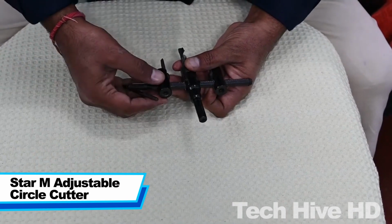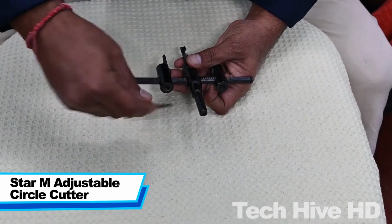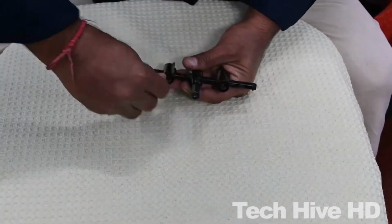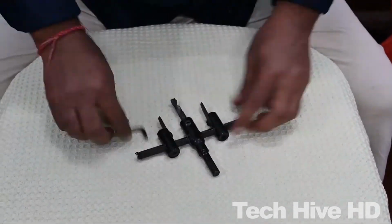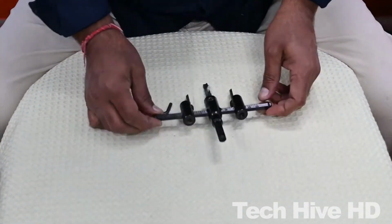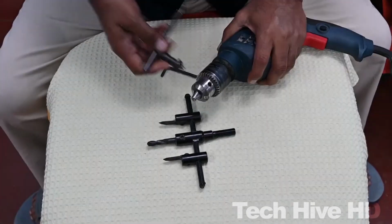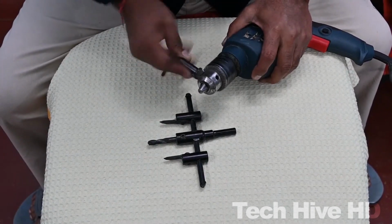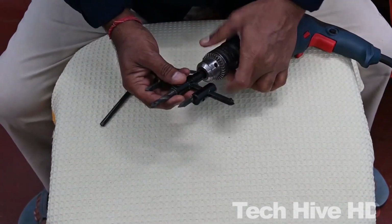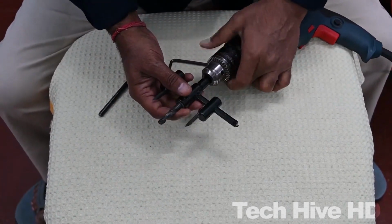Star M Adjustable Circle Cutter. This adjustable circle cutter provides precise cuts on wood and gypsum boards. It can also be used for sealing light, pipe, and duct holes if required, but it is best suited for gypsum and wood. The body and drill are constructed of high carbon steel, while the changeable blade is made up of high-speed steel. This circle cutter is used with a drill, and the maximum RPM depends upon the bar length.